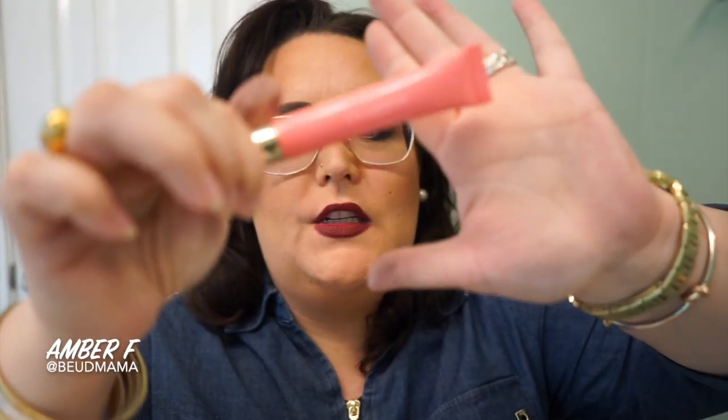This is phenomenal. The taste on it is not overly sweet. It is not sticky where I feel like I have gloss all over my lips, because I'm not a gloss fan. That is definitely kind of an inconvenience for me when it comes to gloss, but I love this particular product.